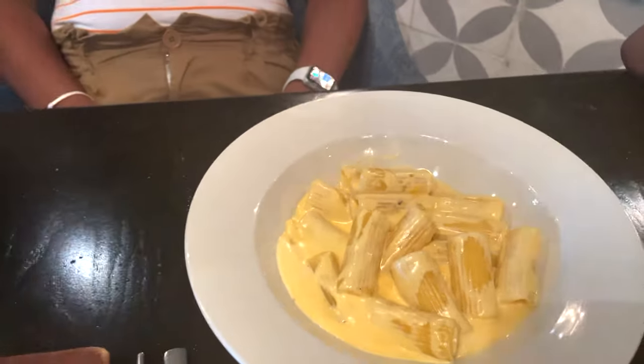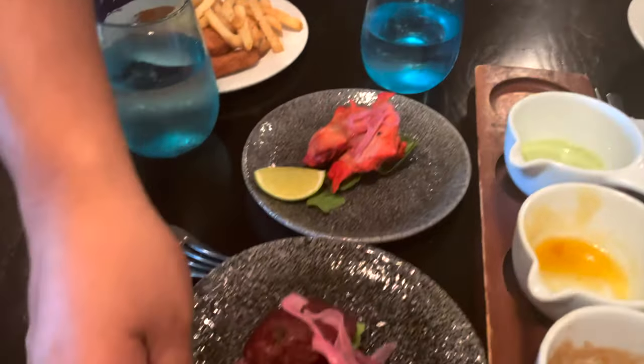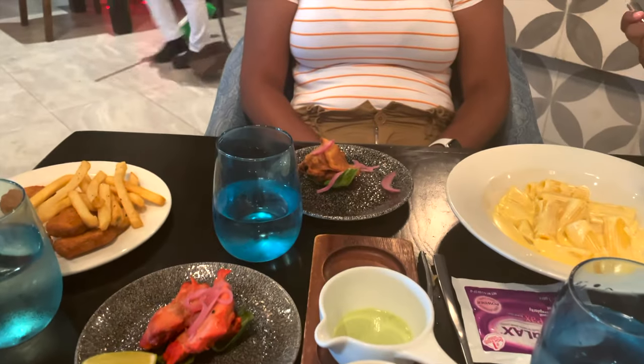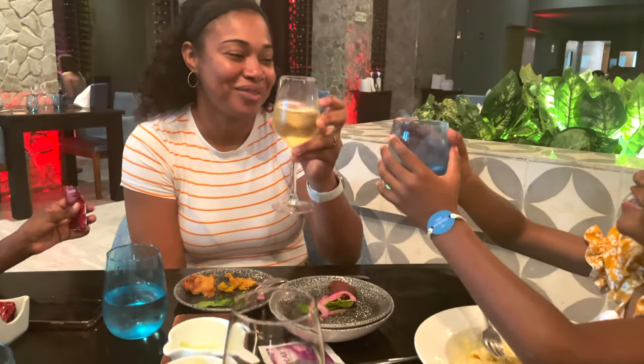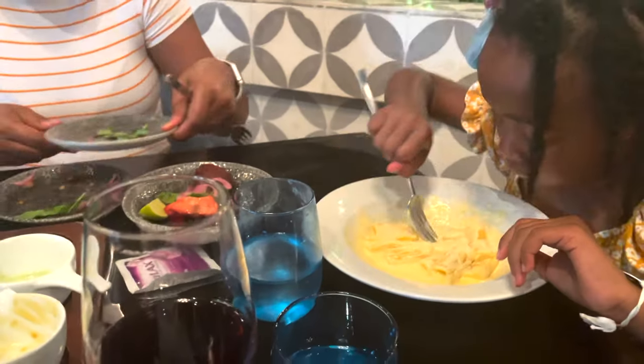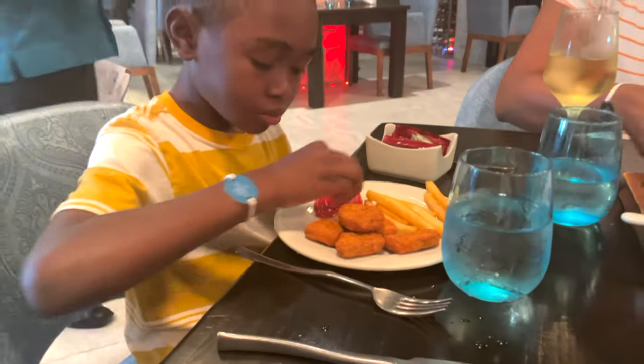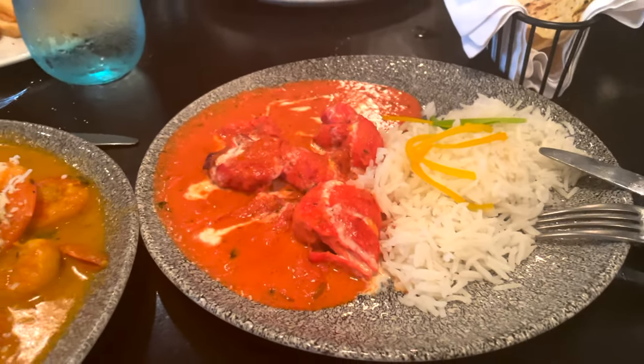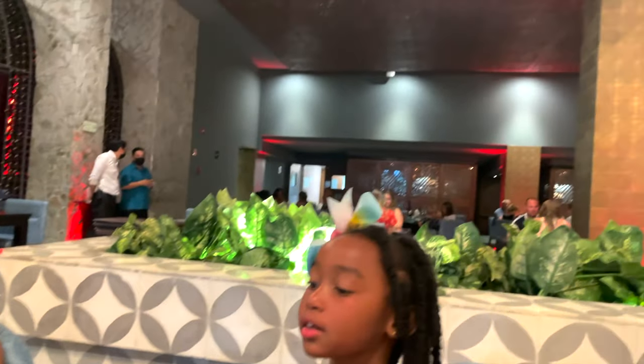To be fair, if you've never eaten at a good Indian restaurant, you will probably enjoy this. However, for us, this was a 3 out of 5 Indian restaurant. The kids had the option of nuggets and fries while we went with butter chicken. Overall, the restaurant had a great ambience and the servers were super friendly.